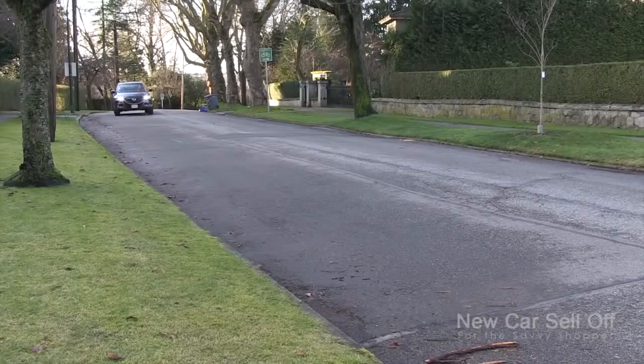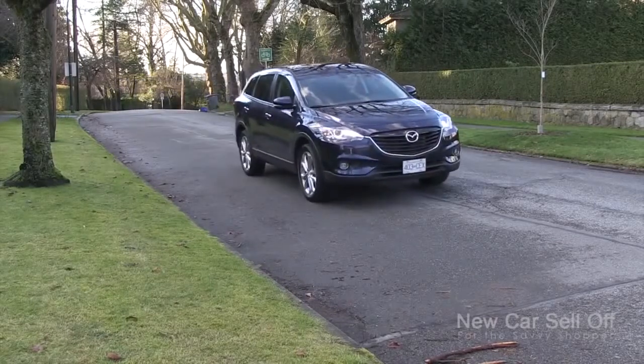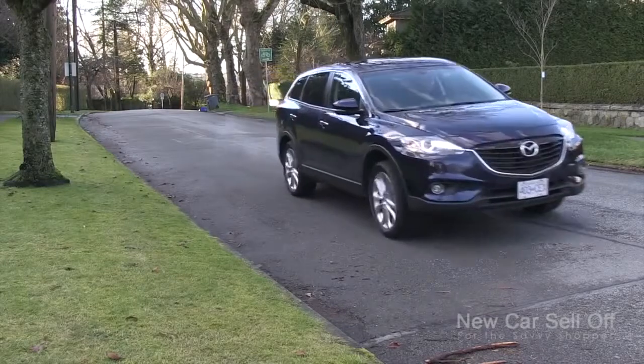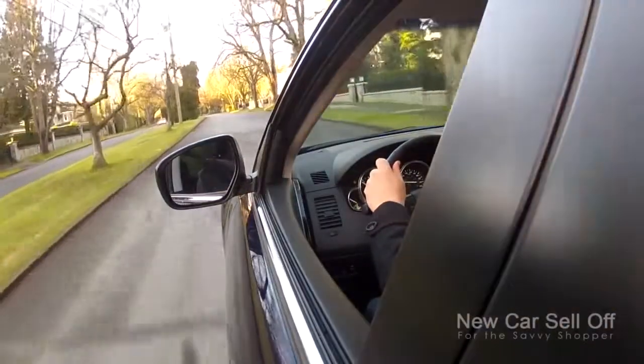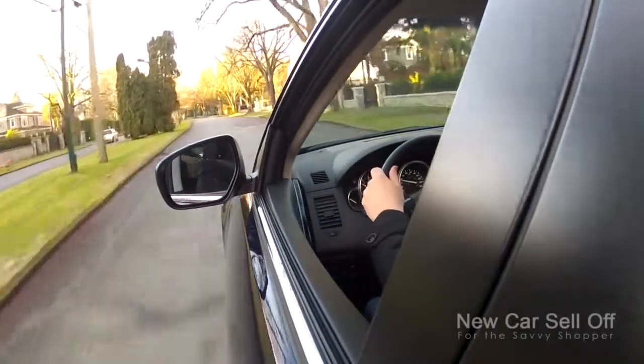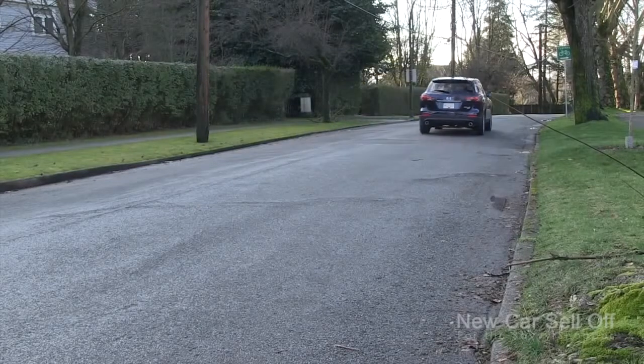This CX-9 is equipped with a 3.7-liter V6 engine with 273 horsepower standard equipment. For example, with the Ford products, like the Edge comes with a 3.5 liter. If you want to get their 3.7 liter engine, you need to spend more to get the top sport model. So this has quite a bit of power. It's nicely in keeping with the competition. The Pathfinder, for example, also comes with a 3.5 liter V6 as standard equipment.